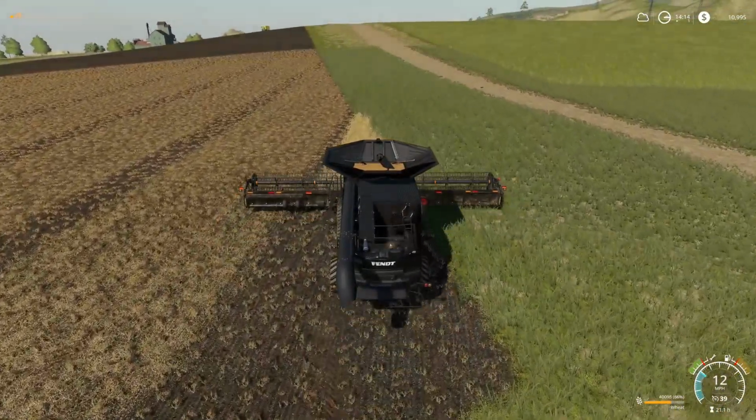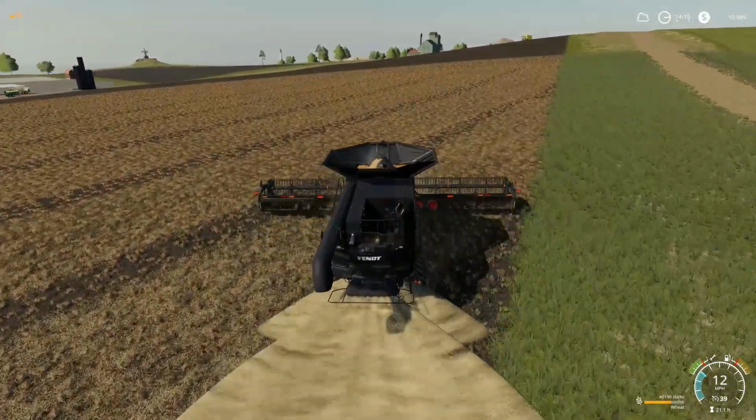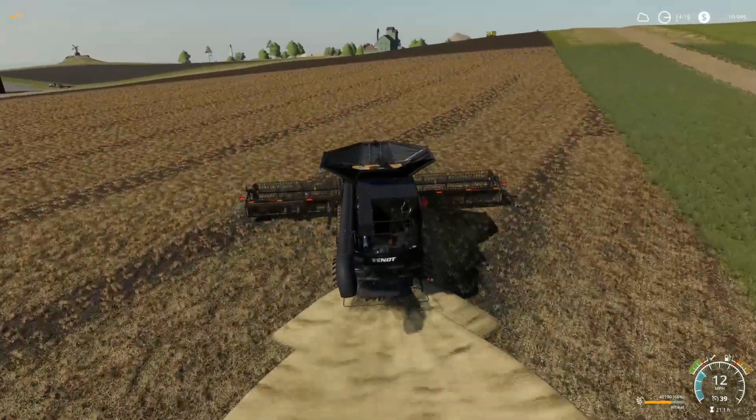Hello farmers, welcome back to Ravenport. And yes, we are harvesting field number 8 because, well, we need the cash. The farm needs the cash. We're down to just about 10 grand.